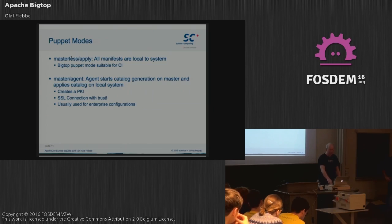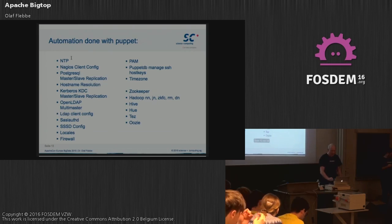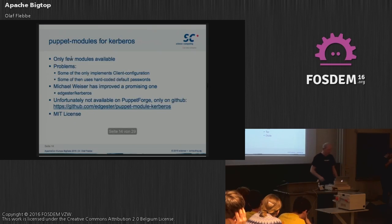And we thought that is cool, and we automated this from the top to the bottom. So that's a typical use case of how to use Puppet. One looks in Puppet Forge for modules, tries them out, installs them, and uses them. And we had already some configuration files in Puppet. So, some slides ago, I showed what we all have to do, and that's all what we have done with Puppet, because almost all was already there. So we reused all these things which were already in place with the open source.